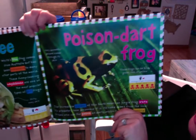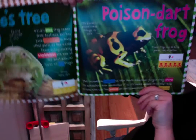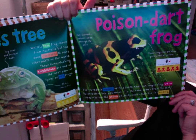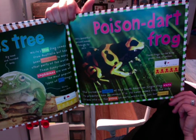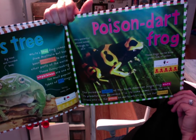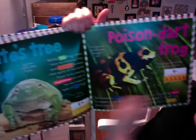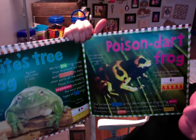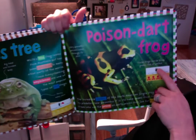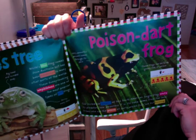Next, we have the poison dart frog. The incredible colors of this South American jungle frog warn its predators how poisonous it is. Its name comes from the local tribes who use the poison on darts, which they use for hunting. Right here, it has very powerful poison that comes through its skin. And here, these frogs can be blue, green, red, or yellow.